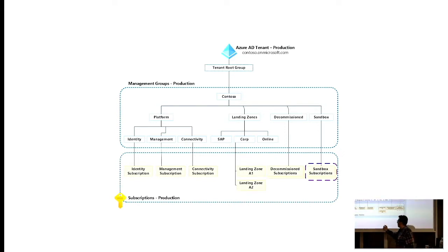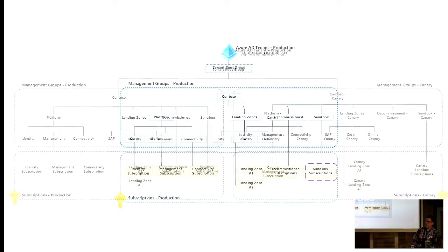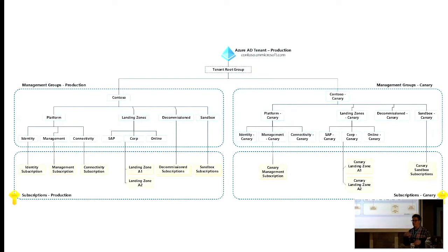Imagine how much would it cost you if you just leave access to your identity subscription out in the internet, or you make your domain controllers available from the internet. Not a good thing, trust me. And also, because developers are, let's say, the drivers of tomorrow, we also want to make room for them to make mistakes. We want to let them invent, create with purpose. So that's why we start from this.